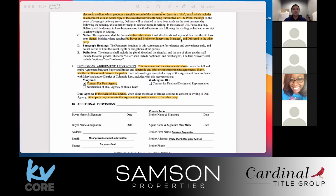We do get emails too often, I think, of buyer agency agreements that need our signature after the transaction is closed. And it is signed by the client. The listing agreement was signed by the client before going on the market, and then it was signed by the agent. But it is not ratified until the broker has signed, or a supervising manager. And then you have to deliver a copy to the other person. So make sure you understand, you signing the agreement, the client signing the agreement doesn't mean it's ratified. It needs the broker or the manager's signature on that agreement, and then a copy delivered back to the client.